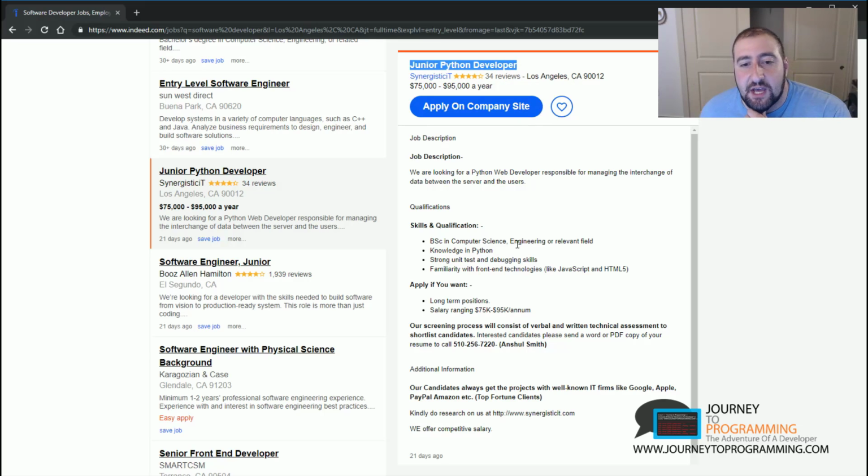That's the actual title, but the salary range is between 75K and 95K. That's pretty spot on for what I would think a junior level or entry level person could possibly get or should possibly get. And if you can get more, great. Let's see. There applies on manage the interchange of data between the server and the users.